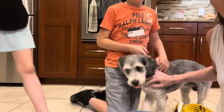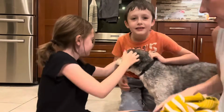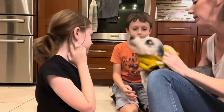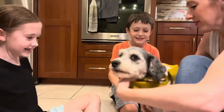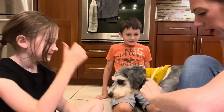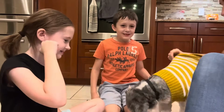So George got shaved recently, but his fur's starting to grow back. He's got long, fluffy hair. Georgie, sit. Good boy. Like it's snappy. Yes, look at the Georgie boy. We got one arm. Okay, this isn't too bad. George, what do you think? He's like, don't do this.